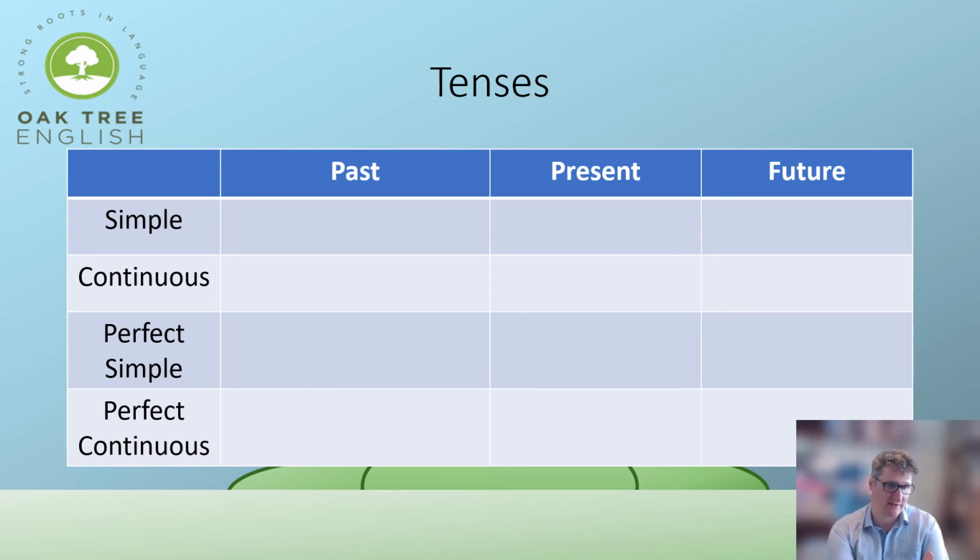We have simple sentences, continuous. We then have sort of voices to go along with this. Or modes, excuse me, not voices. Voices, things like passive and active. We have modes: simple, continuous, perfect simple, and perfect continuous. If you've learned other languages, this won't be new to you. So let's have a quick look at how this works. So we'll start off with the past simple.